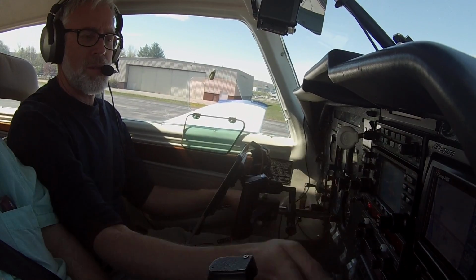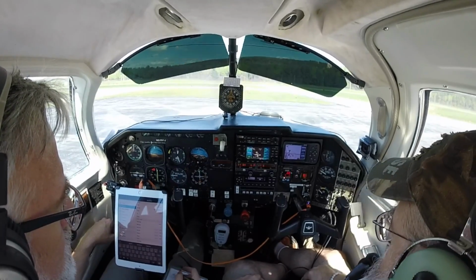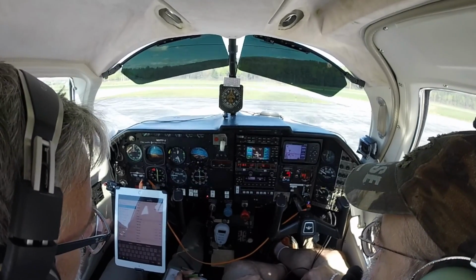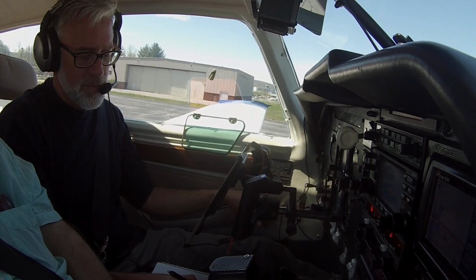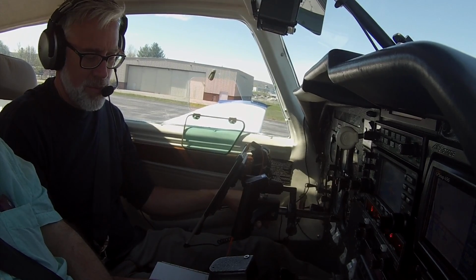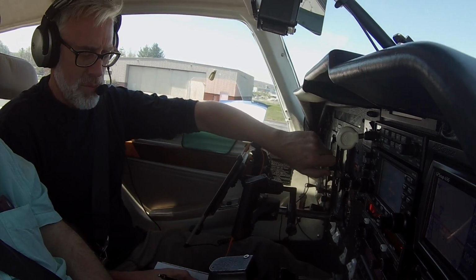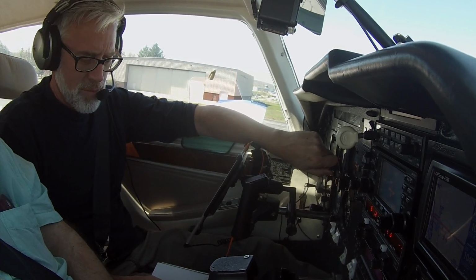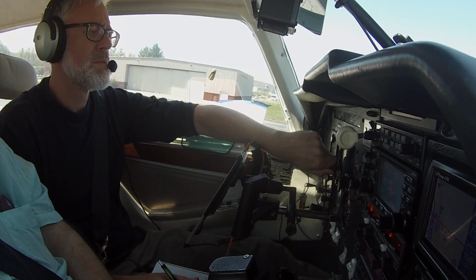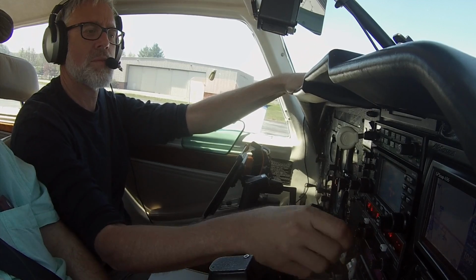This we're looking at? Juliet. Lebanon information Juliet, 1855 Zulu weather. Wind 010 at 5, visibility 10. Few clouds at 6,000. Temperature 21, dew point 4, altimeter 29.94. I have VFR arrivals, expect visual approach, landing runway 36, departing runway 7. All aircraft read back all runway assignments and hold short instructions. Hazardous weather for the New England area available on Hiwas from flight service. Advise on initial contact you have information Juliet.